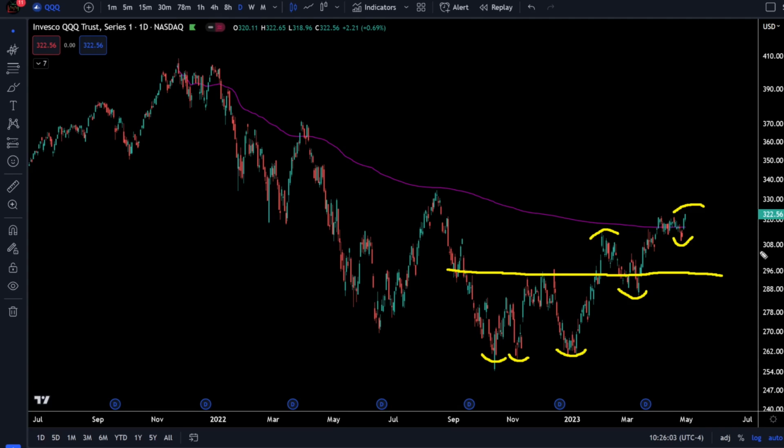And yes, eventually it will roll over and die, and it will likely go through a full-blown correction, which could be anywhere between 10 and 15%. But there is no reason guessing when that day is going to come. Let the price action confirm it, and you're going to see the price action rolling over and starting to put in lower highs and lower lows during that correction.